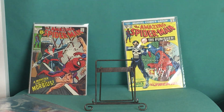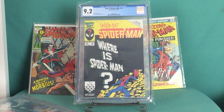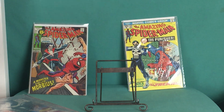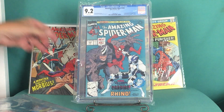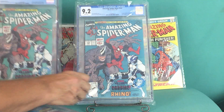The other one is the third one of these that I've had graded. It came back as a 9.2, Web of Spider-Man 18, the black costume story. So I was happy with that. And then check this out. I want to show you guys the difference in colors. This is the Cletus Cassidy, Amazing Spider-Man 344, and this is one. Now these are untouched. These were not faded. They came out of the printing this way. This is one, and this is the other.